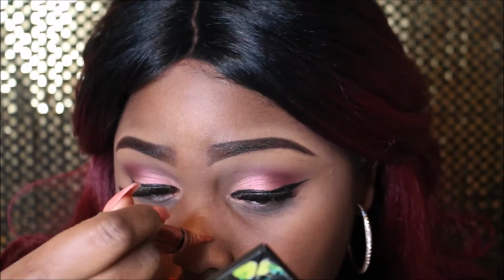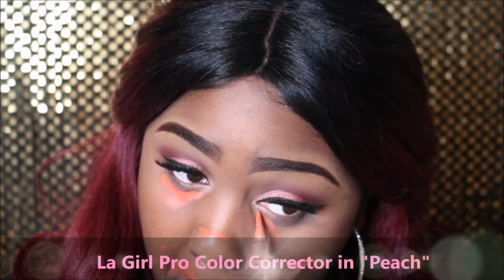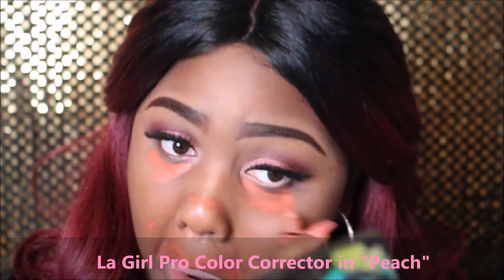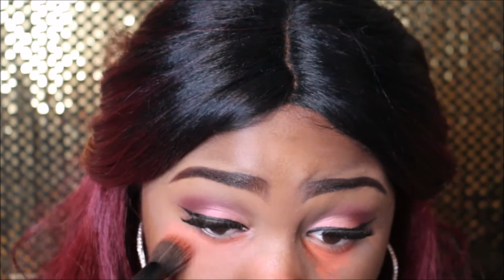Now I'm gonna go ahead and put on my pink. You guys call it the pink stuff, the orange stuff, the red stuff, the colored stuff. This is my peach corrector. This is what keeps a chick looking alive and active, honey. Now I'm just gonna go in with a stippling brush and just stipple everything out.